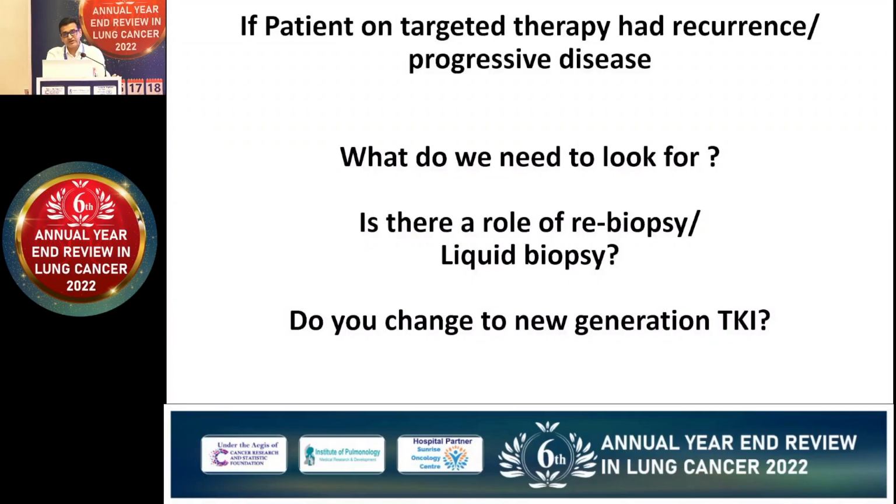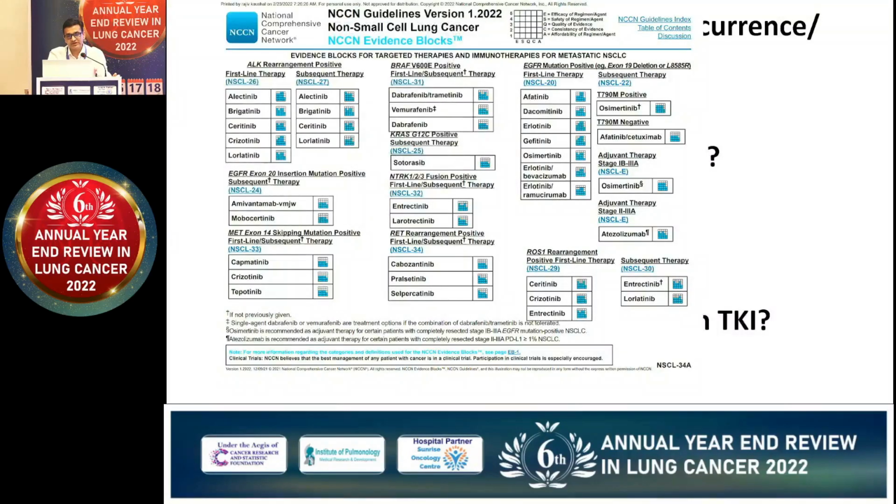And lastly, if many of these patients do show progression, in those situations there are two solutions: either to go for rebiopsy or to do the liquid biopsy, because many new targeted second or third generation TKIs are now available, and hence the role of a pathologist and molecular biology in management of lung cancer is evolving day by day.